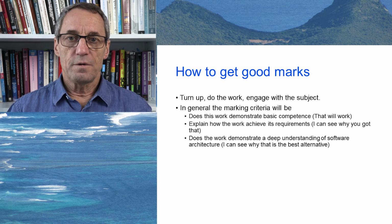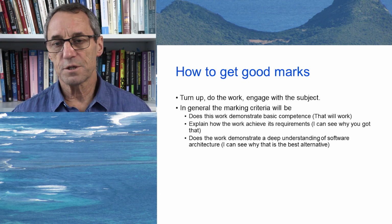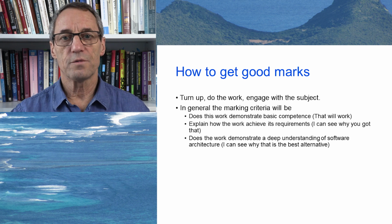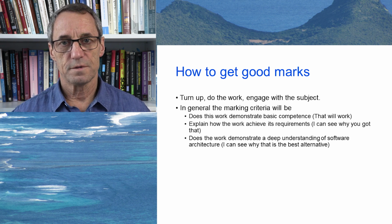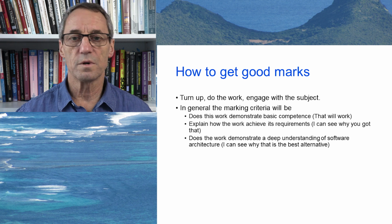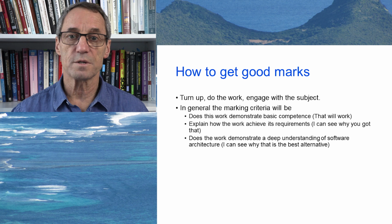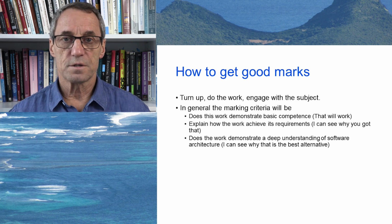To get a 5 out of 5, you have to address the objection that, oh, I could do it differently and it's better another way. You have to explain not only why you got what you got, but why that's the best alternative. Now, generally that means you have to produce several different alternatives, or at least one alternative, and say, well, this could also work in these circumstances, but it's not suitable for this circumstance for these reasons, and this is the best answer. That's worth 5 out of 5.